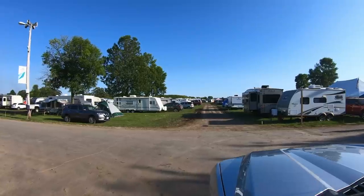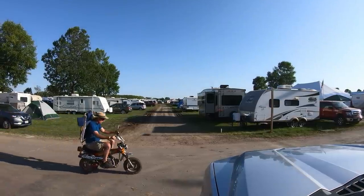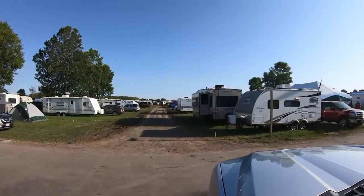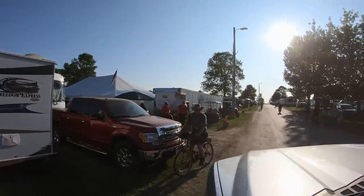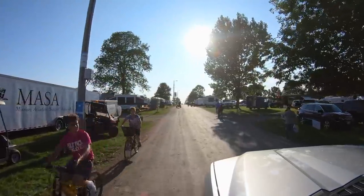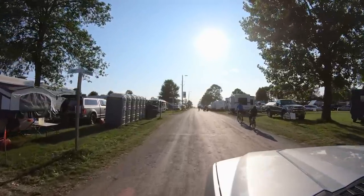Okay, so let's talk about the site that we ended up getting. Once we got in and registered, we got just a dry camping site. By the way, should you make a reservation? If you would like water and electric, you'll need to make a reservation in advance, and you start paying for that site the day you reserve it, at $67 a night. So if you reserve a site 3 weeks in advance, you're paying for 3 weeks all the way through the end. If you want to take your chances and wait until about a week before, they'll start going up, and then you buy it and start paying.